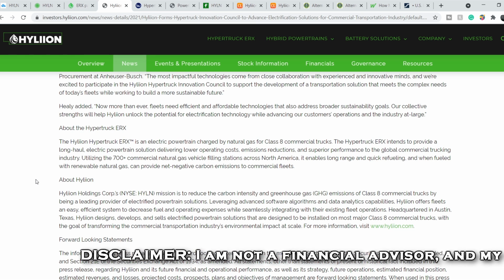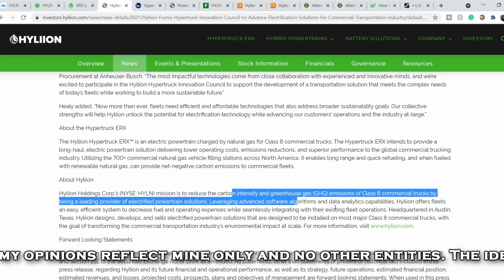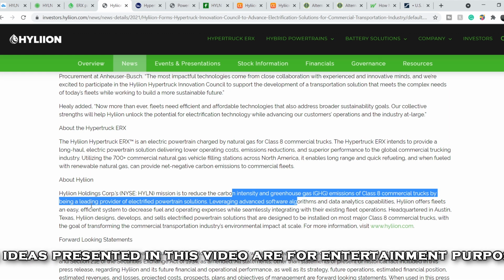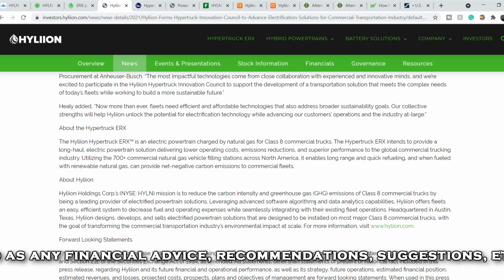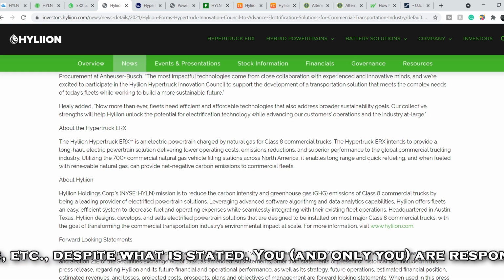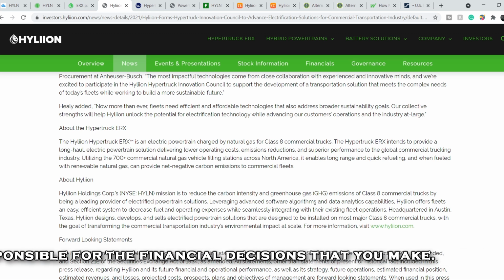HYLN Holdings Corporation's mission is to reduce the carbon intensity and greenhouse gas emissions of Class 8 commercial trucks by being a leading provider of electrified powertrain solutions. Leveraging advanced software algorithms and data analysis capabilities, HYLN offers fleets an easy, efficient system to decrease fuel and operation expenses while seamlessly integrating with their existing fleet operation.